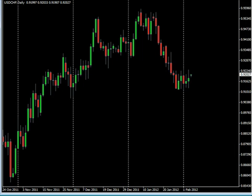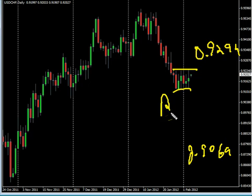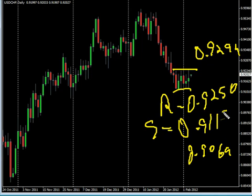Now the US Swiss, this pair is moving sideways as well. Look for it to potentially go as high as 0.9292, possibly as low as 0.9069. Look for some resistance around 0.9250 and look for some support around 0.9115.